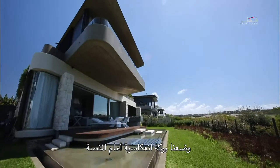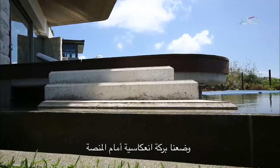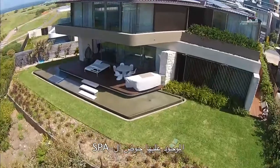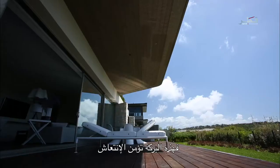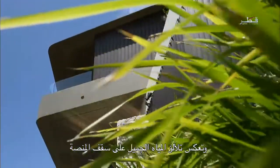We put this reflection pond in front of a deck, which has also got the spa, and this reflection pond provides coolness and this beautiful reflection in the ceiling of the deck.